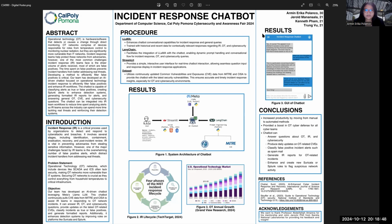And since Llama is trained on a large amount of historical and recent data, it's able to provide accurate and relevant answers in real time. An example can be explaining a CVE or even offering best practices for OT security based on context.